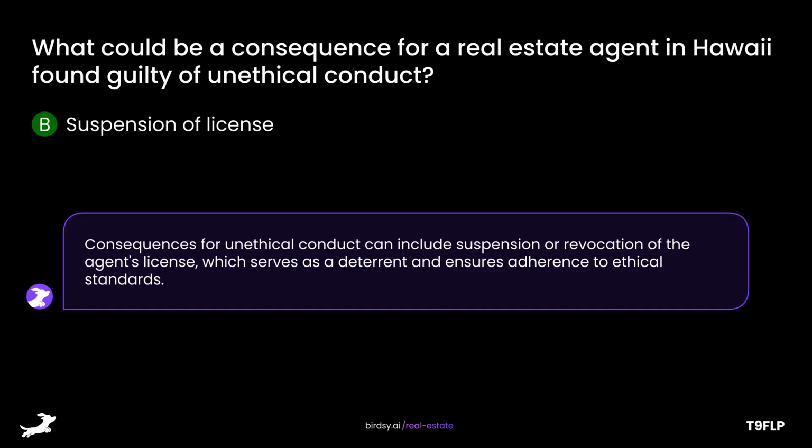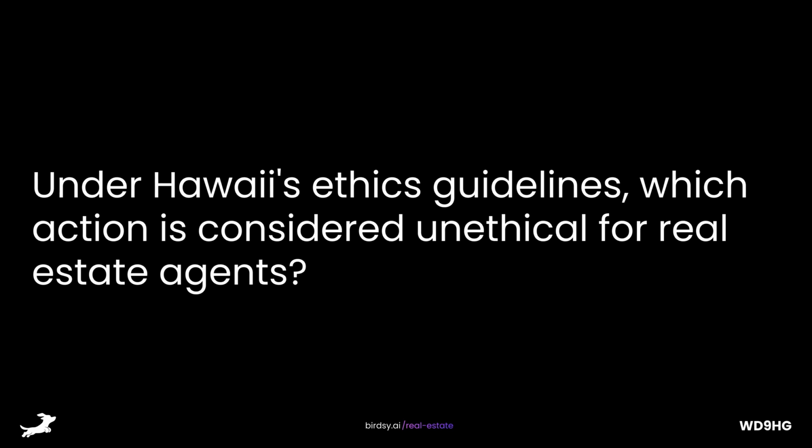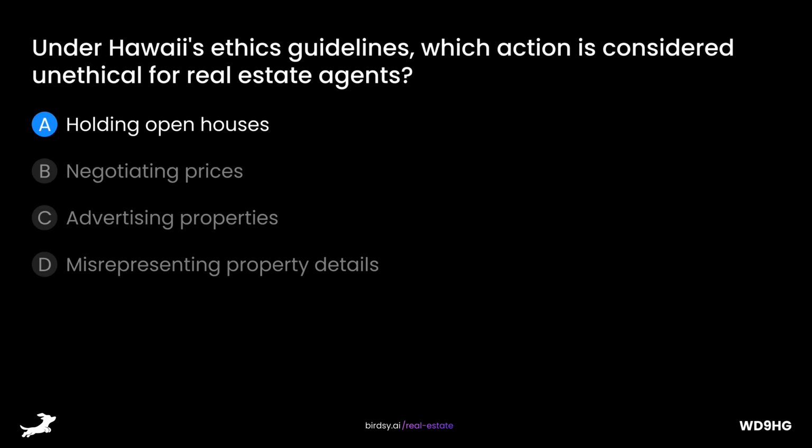Consequences for unethical conduct can include suspension or revocation of the agent's license, which serves as a deterrent and ensures adherence to ethical standards. Under Hawaii's ethics guidelines, which action is considered unethical for real estate agents? Is it A, holding open houses? B, negotiating prices? C, advertising properties? Or D, misrepresenting property details? The answer is D, misrepresenting property details.